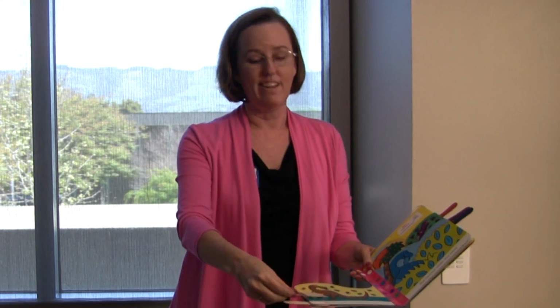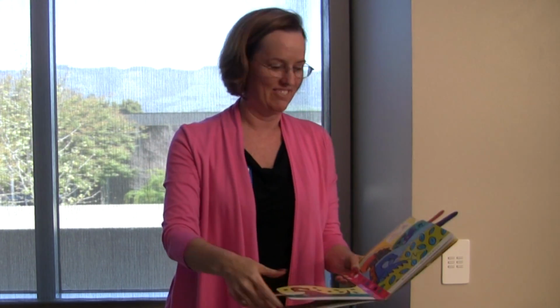This one is color coded. We tend to do things a little in excess sometimes, but you could very easily hot glue this into the book. It's really up to you. We turned it into a matching thing too, where we could take these all off for children who have the fine motor skills, and then they match the colors. So it's a twofer on that one.